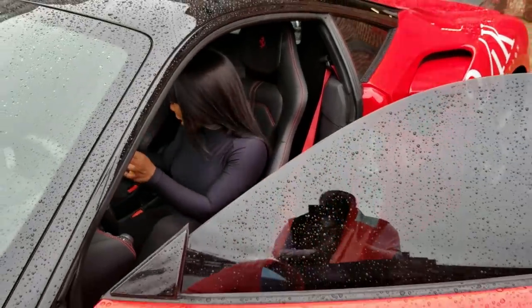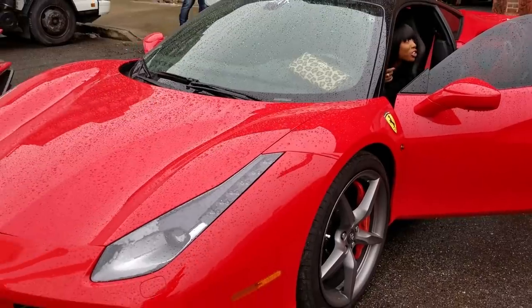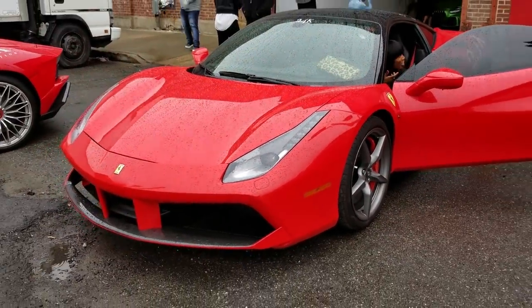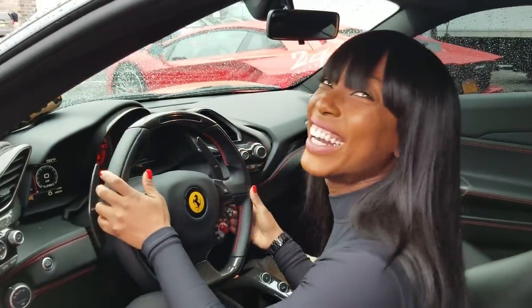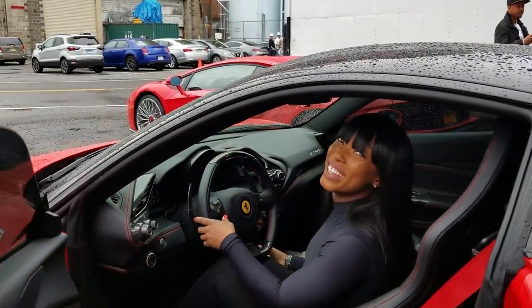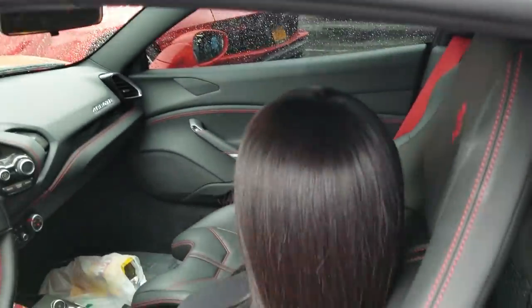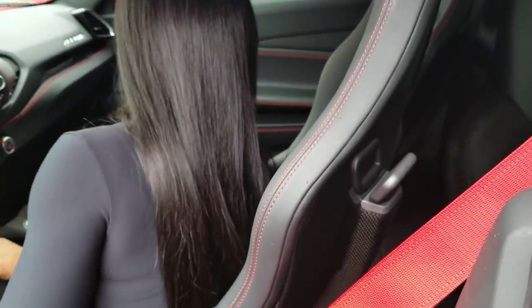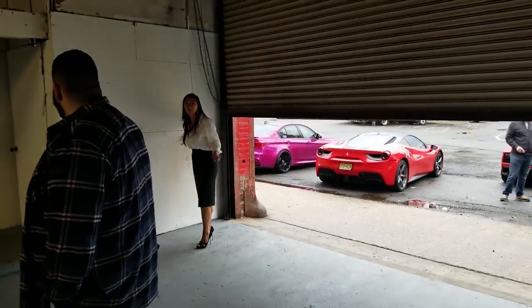New whip, who this? I'm sorry, what'd you say, sweetheart? I can see over the steering wheel. Oh, man. Well, that's a plus. That's a positive. I like the seats, too. It's got the thin seats with the carbon fiber back. I see you. That's crazy.